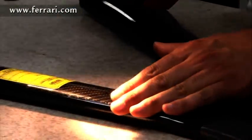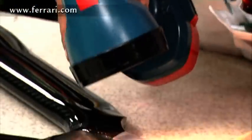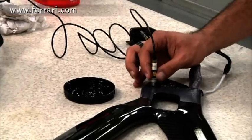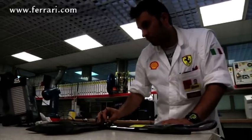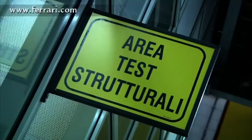After this inspection, which assesses visually that the component is okay, we do NDT inspection with ultrasonic inspection. This means that with this equipment we can check that there is no failure or damage inside the material, where the eye cannot assess if the component is right or not.